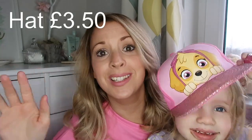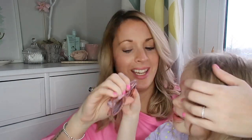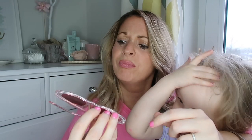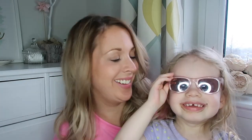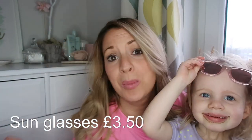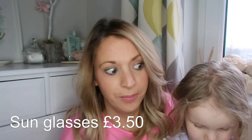I'm going to pop the prices up somewhere so that you can see how much everything was. And the next thing that we got for Elle was these sunglasses. So we'll show the camera first, look. So they are glittery and they have a mirrored lens. And they're really cool and they fit you perfectly, don't they? Wow, look how cool you look. Do you like it? They're reflecting mummy's light, aren't they? So again, I'll pop the price up somewhere so you can see how much those were. So Elle was absolutely delighted getting those.